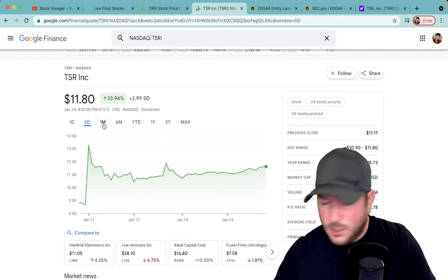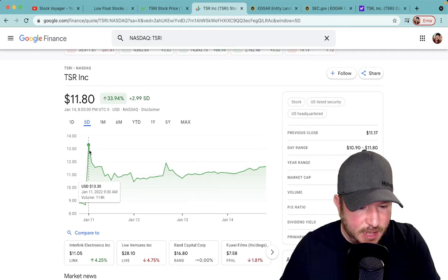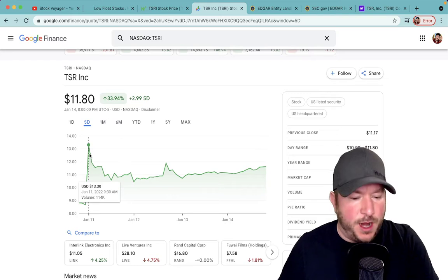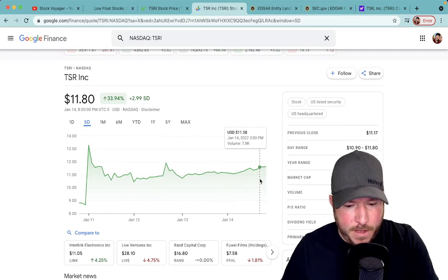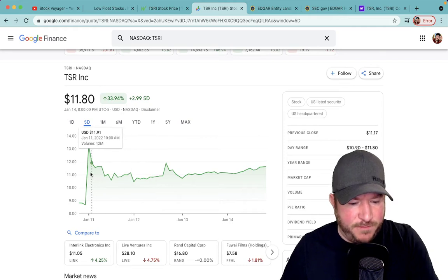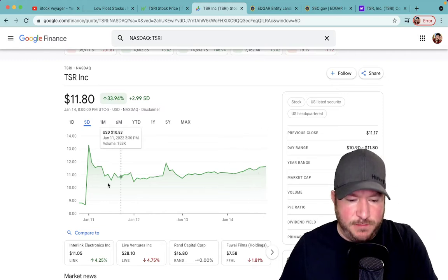We'll do the 5-day. It looks like it's evened out. So this is whenever the news came out, the 11th. They went up to 13.30. They've kind of fallen off on that, so I'm guessing some traders hopped in, and it fell off of that. That's okay. And then it stayed pretty even in between 10 and 11. It just stayed in that range from the 11th all the way to the 14th.